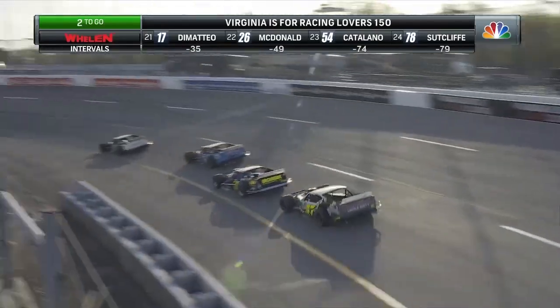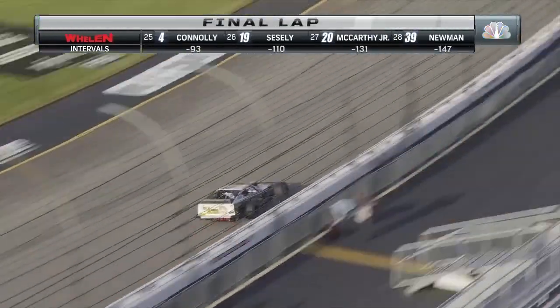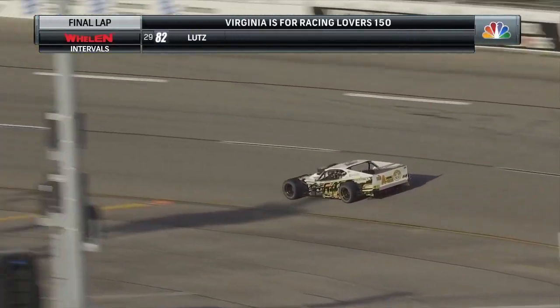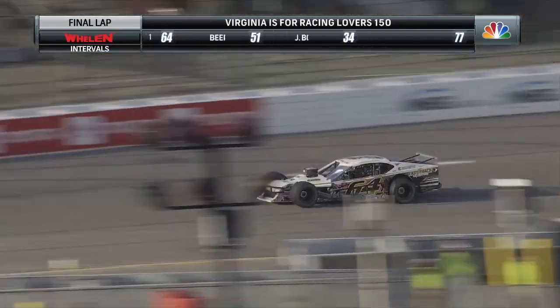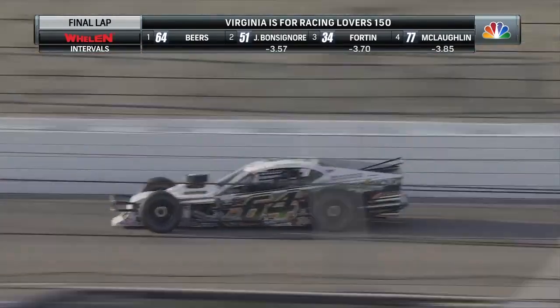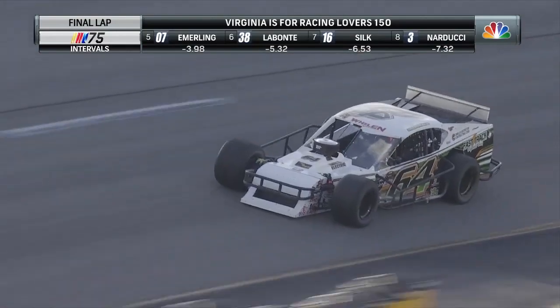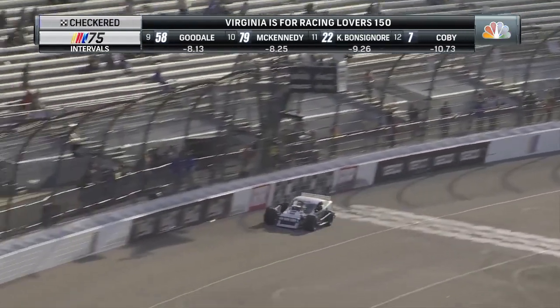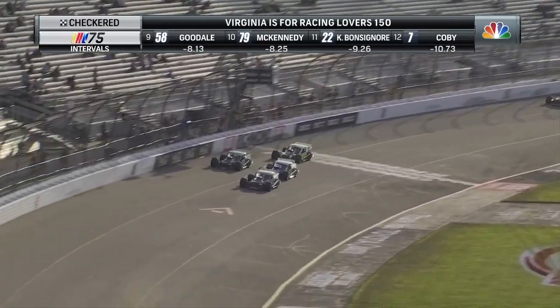But off turn number 4, looking for the white flag, this time by Austin Beers in his first career Whelen Modified Tour race, leads the field back to turn 1. No question, he's done his homework. He did his job. They are long overdue for a victory. Murphy and the gang associated with Ron Newhouse. It is Austin Beers heading to victory lane here from Richmond International Speedway. Off turn number 4, checkered flag is waving, and Austin Beers is a winner in the NASCAR Whelen Modified Tour.